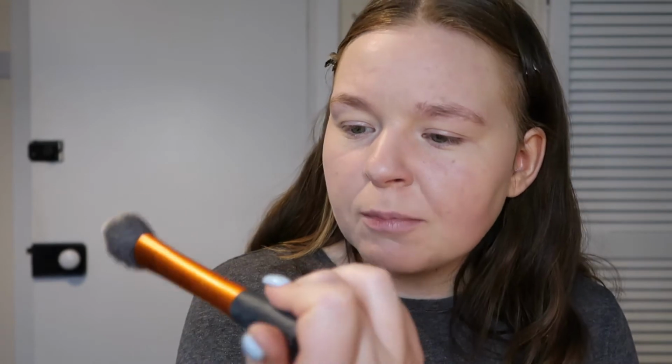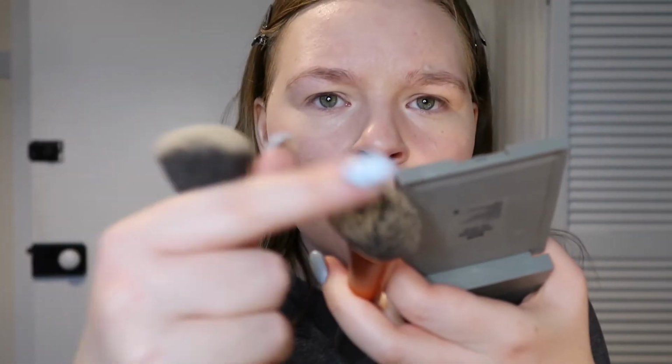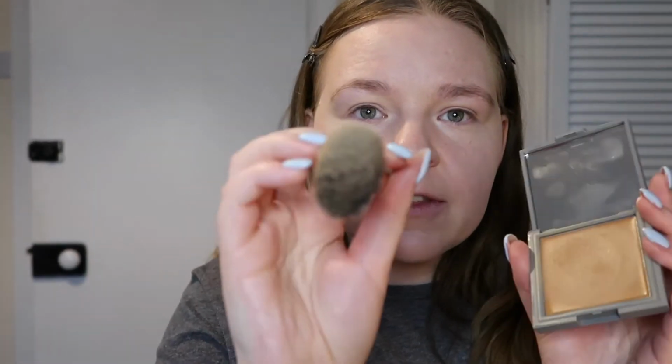I have changed the way I've been applying this. I've changed the brush. This is still a Real Techniques brush, but this is the Expert Face brush, and this is a bit more dense. I was previously using the buffing brush, which is a bit more fluffy, whereas this one is a bit more tapered and shaped, and I feel like this one works better with applying the product where I want it. With the rounder brush, it was a bit more difficult to apply, so I'm definitely preferring this brush.